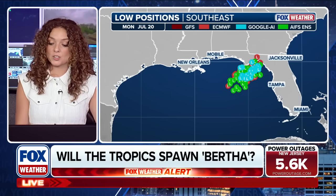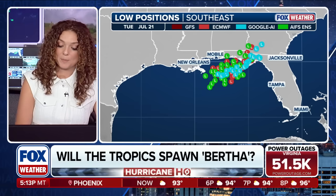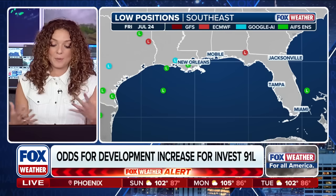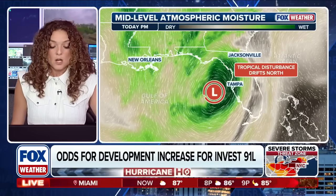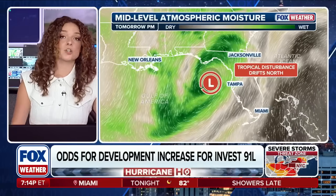And looking into our low positions, these clusters are mostly in agreement of keeping this Invest, this low, potentially developing along the Gulf Coast. And this does give it a better chance of getting stronger because it has more fuel in the Gulf. Remember, for tropical systems, the fuel for them is warm water, and we have plenty of that hanging out in the Gulf of America right now. So looking into our mid-level atmospheric moisture, we got plenty of it. Any of that energy, those thunderstorms popping up, they tap into that moisture, and we can get some really intense rain rates. So we got to watch out for that little bit of flooding that could be possible for parts of Florida.